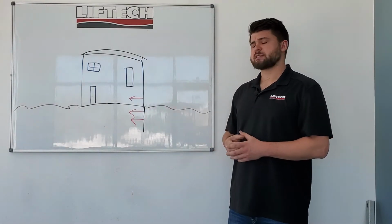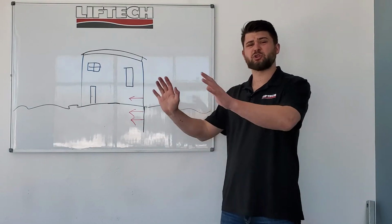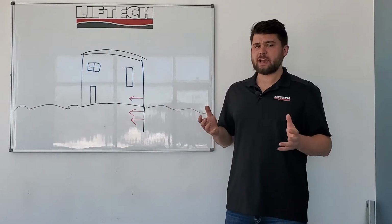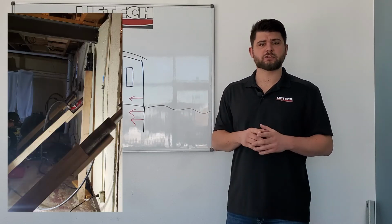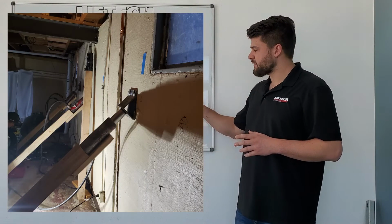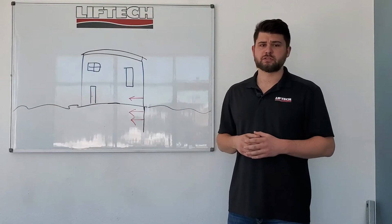If your wall is bowing in, you may need wall braces. Now, this price is dependent on the length of the wall and how many braces are needed, and if you actually need to push the wall back out. So if you catch it early before it comes in too much, you can just brace it, preventing future movement and skipping excavating around the home and pushing the wall back out, which drastically reduces your cost.